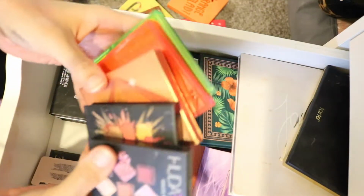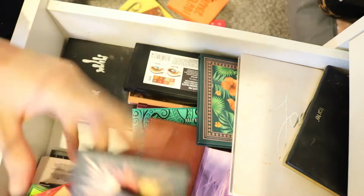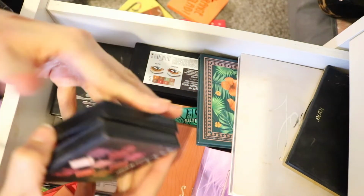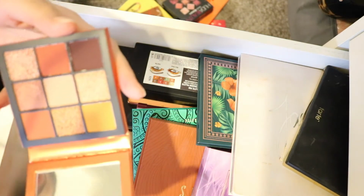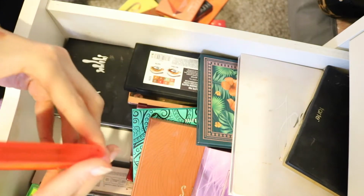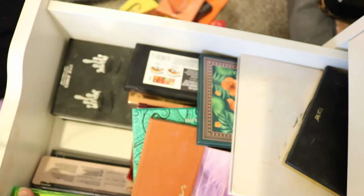Moving on to Miss Huda, we have a couple of these. I'm not getting rid of any of these. If you guys watch my best of drugstore palettes, you know that I am obsessed with Huda palettes. This is the mauve one. We have the Coral Obsessions right here. I mean, these are just so beautiful and they're pretty inexpensive. I mean, let me not jump the gun. They're definitely not inexpensive, but they're decently priced given what you get and the quality. So I will be keeping all of these.